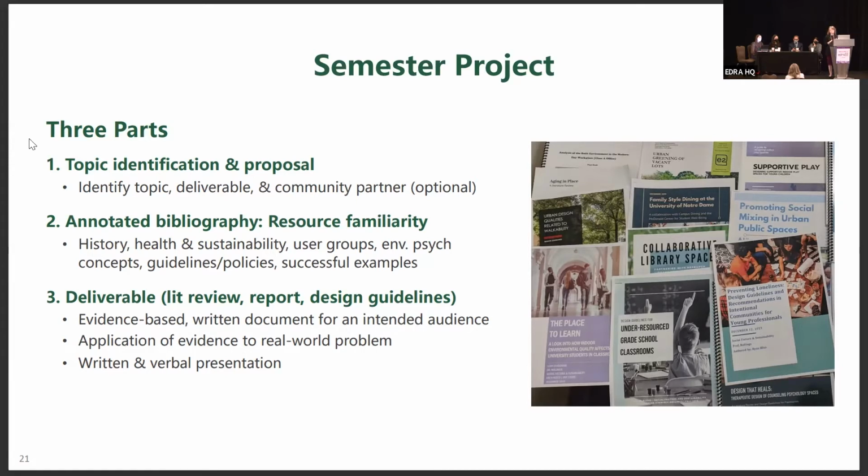They chose a lit review, a report, which is a more targeted lit review with their community partner, or design guidelines. This allowed them to apply what they had researched to suggest solutions to a real world problem. And it worked on their written, verbal, and presentation skills. So if they were working with architects or designers, how do you take that research and synthesize it for that audience? Or if you're working for a community partner, and so on.